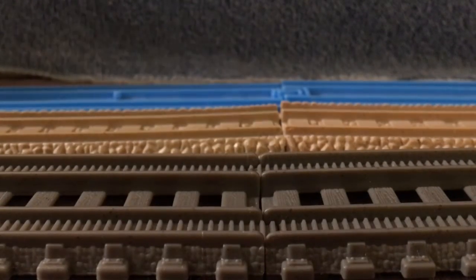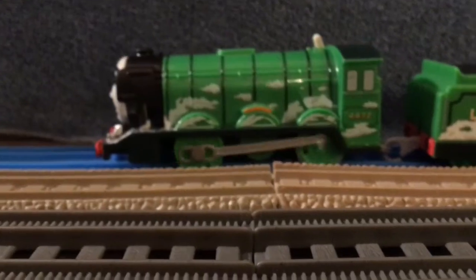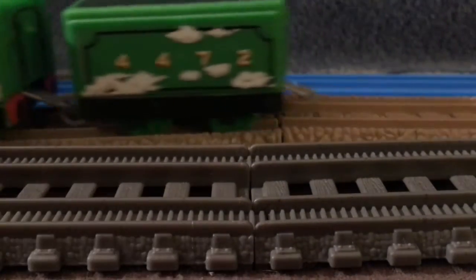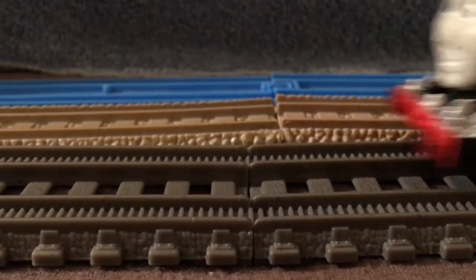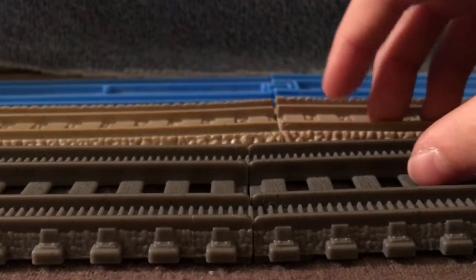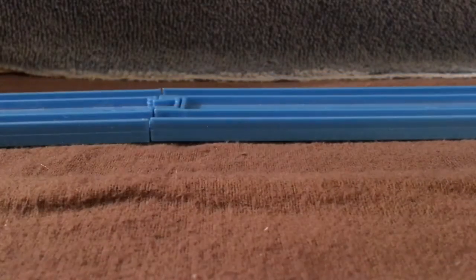And great on Trackmaster 2. Now, let's try Flying Scotsman. He works. Oh. He does not, he gets stuck on Tomy track. He works on Trackmaster track, and on Trackmaster 2 track, he flies. Now then, what's wrong with the tracks that Flying Scotsman can work on the latest 2, but not on the older one? Let's find out.